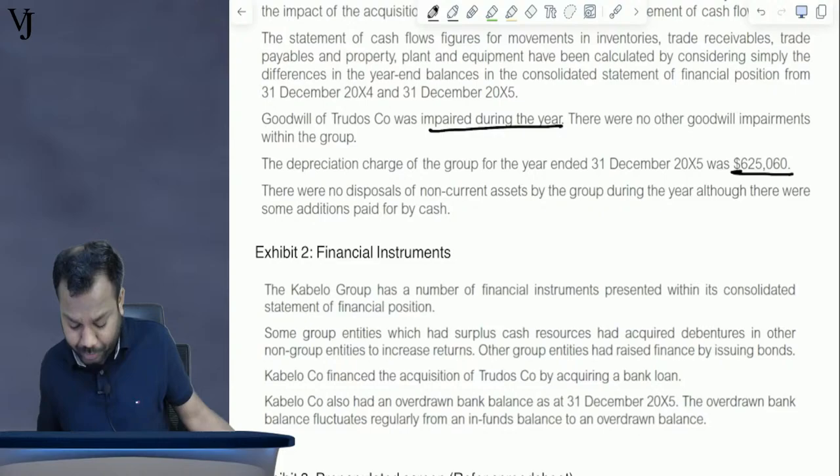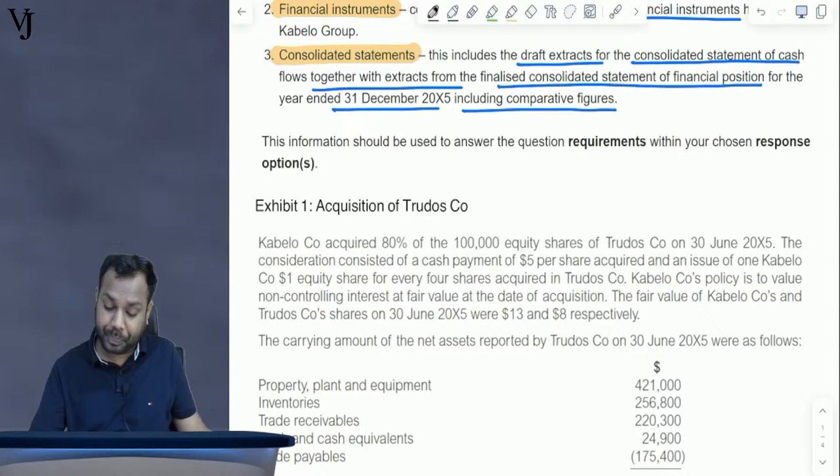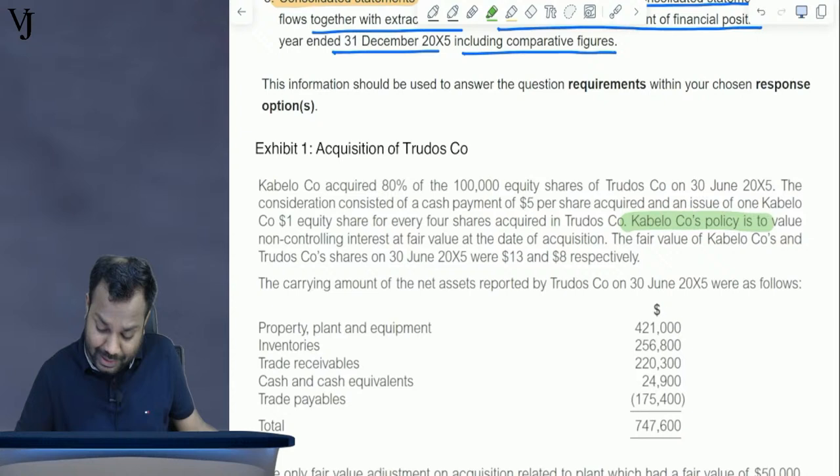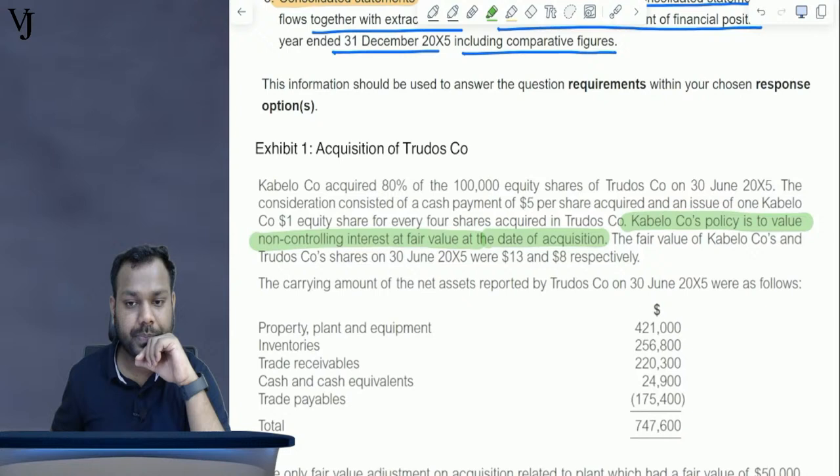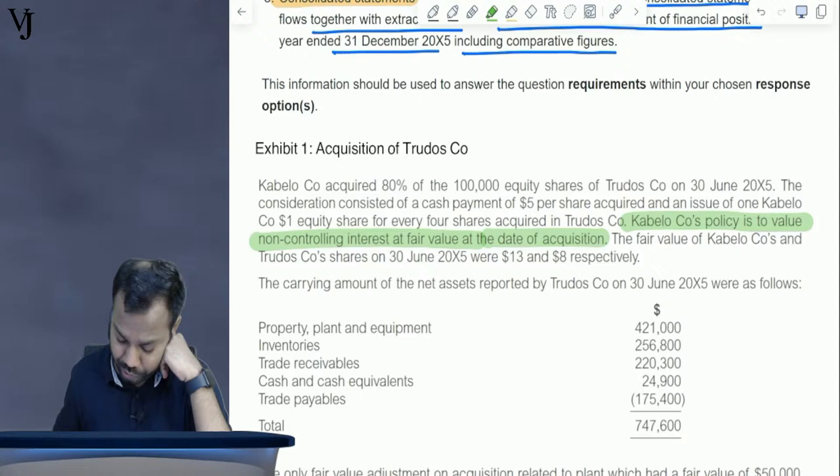Now, with this question, can you please do one thing? Can you find out the value of goodwill at least? It's because Cabillo's policy is to measure NCI at fair value on the date of acquisition. So using this, can you please find out what is the value of goodwill? Let us do that. Let us calculate the goodwill now.